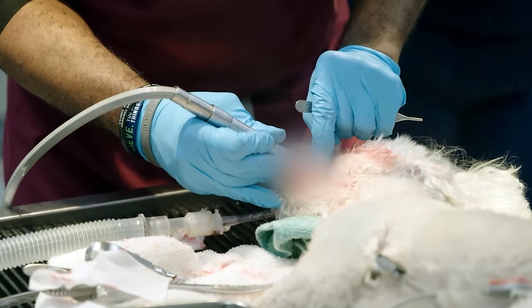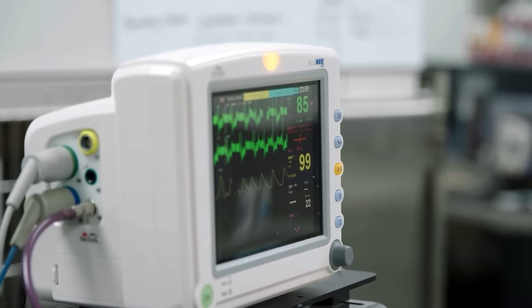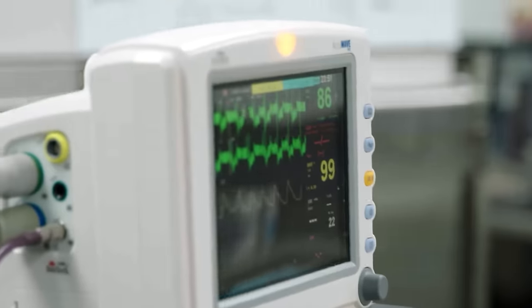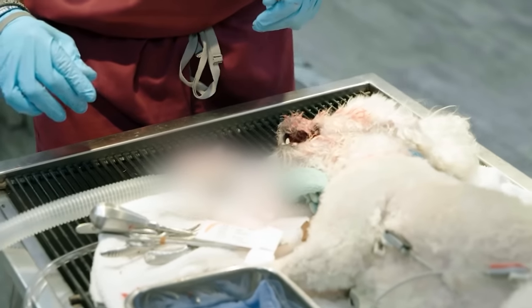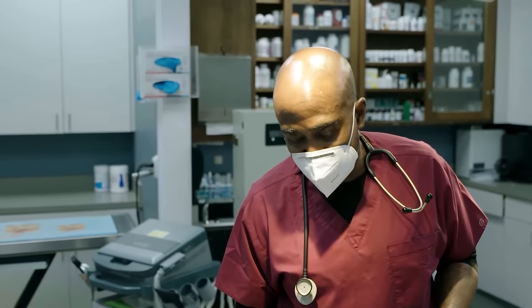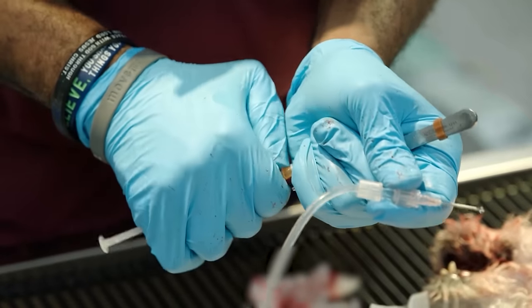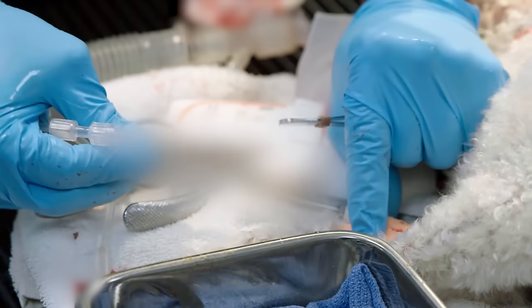But as Arvid begins repairing the hole in Toby's gum, the little dog's condition suddenly deteriorates. So this is why I gotta get Toby off the table, because the heart rate is dropping. Jen, can you bring the needle holders with you as well? His heart rate had dropped down to like 80, and it started at about 150. So we're gonna give some medication to get the heart rate back up.